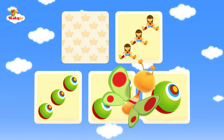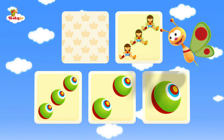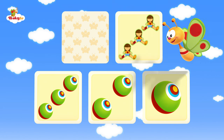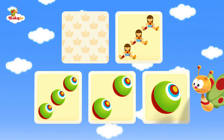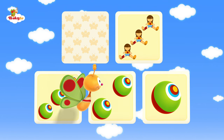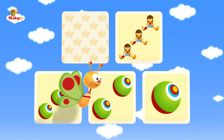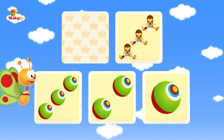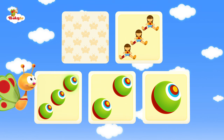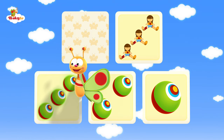Let's have fun counting toys. One, two, three, three dolls. One ball. One, two, two balls. One, two, three, three balls.